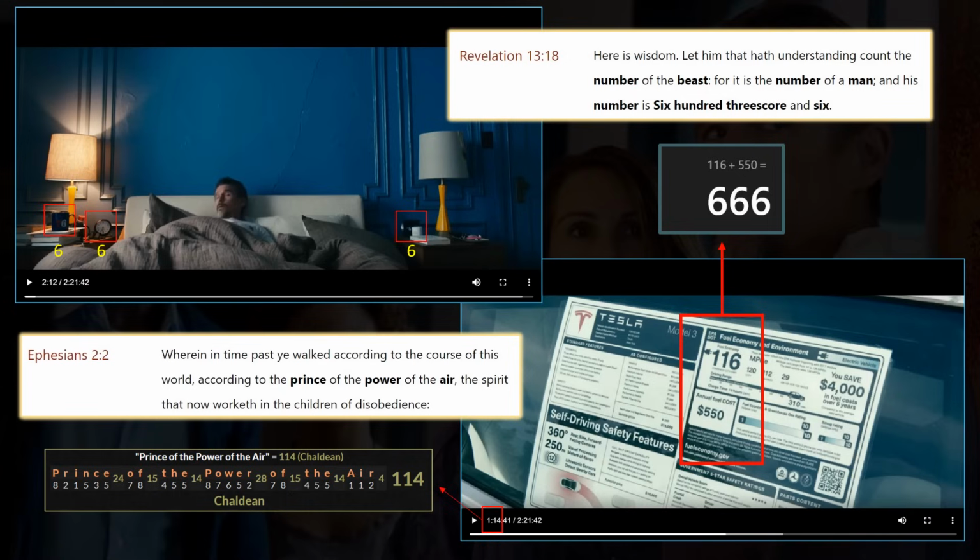But we see here there's 3 clocks, and they're arranged specifically so that the 6s stick out. You can see that especially on the 3rd clock, where the coffee cup is hiding the minute signs, exposing only the hour 6, and that gives us an encoded 666 reference right off the top.